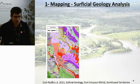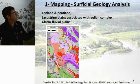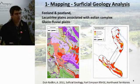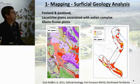So now about the mapping. Well, yes, we start with superficial geology. That's a classic now. And using superficial geology maps, we characterize terrain that was the most susceptible to have permafrost. We matched these maps with our observations in the field. And we get a first map of potential permafrost distribution, depending on the superficial geology. You see different levels, the red being the area where we are pretty sure that we have permafrost, and the two areas where the probability is lower.